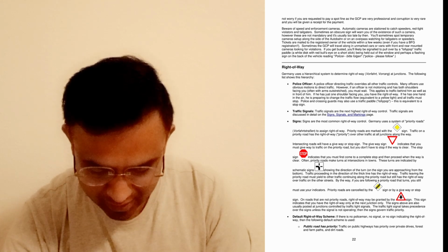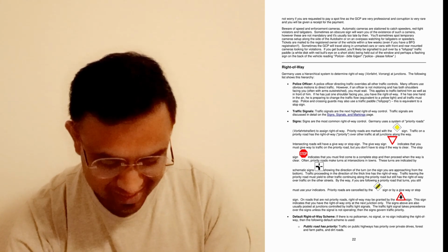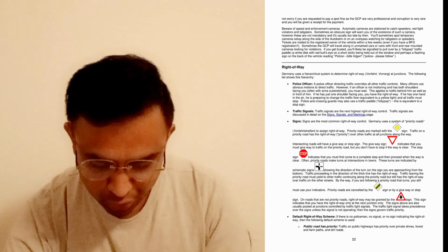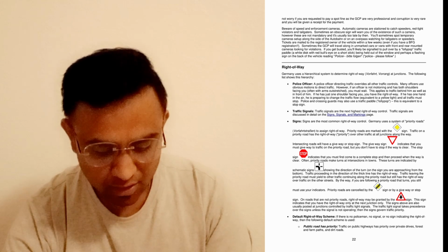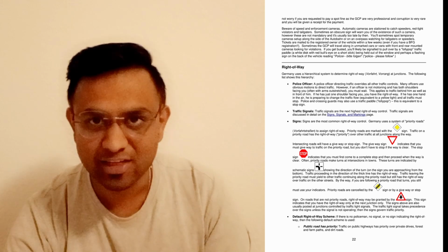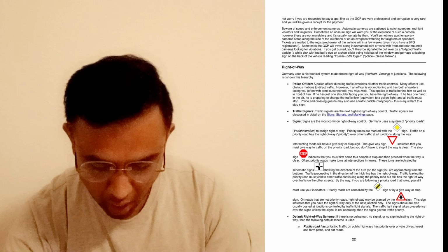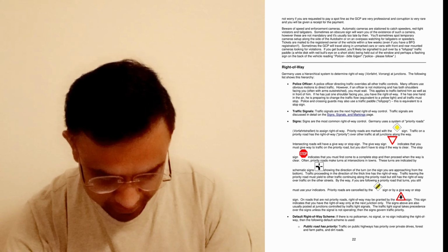The give way sign, an inverted triangle, indicates that you must give way to the traffic on the priority road, but you don't have to stop if the way is clear. The stop sign, a hexagon with the word stop written in it, indicates that you must first come to a complete stop and then proceed when the way is clear.